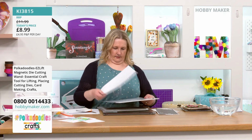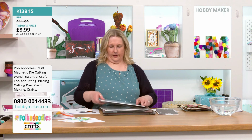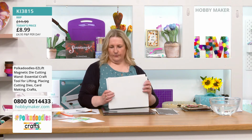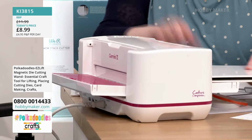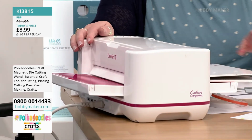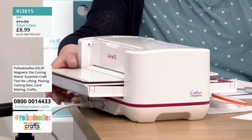I always do this. It's there, upside down, that way. Let's just cut that out. Now, I know this is a very simple die, but especially when you've got a complex die, it'll really help you when you're die cutting as well. And I've given you two because I know you're going to lose it.